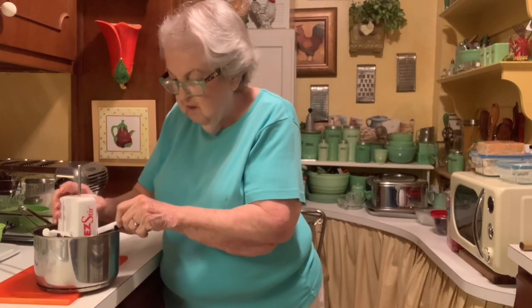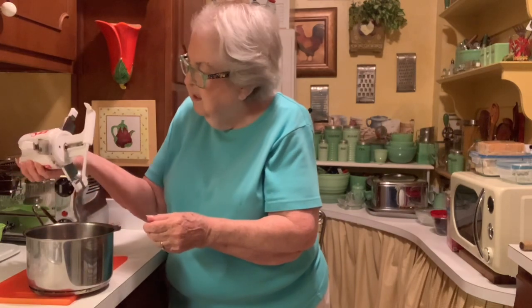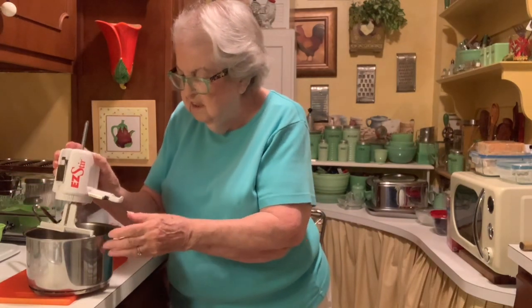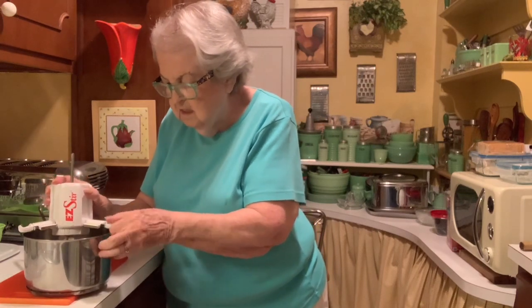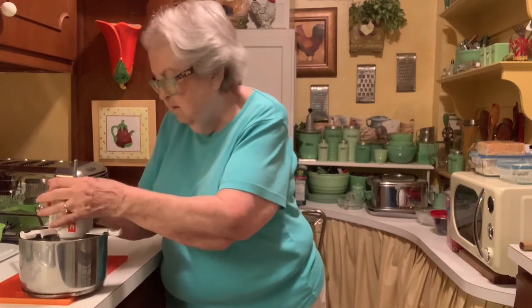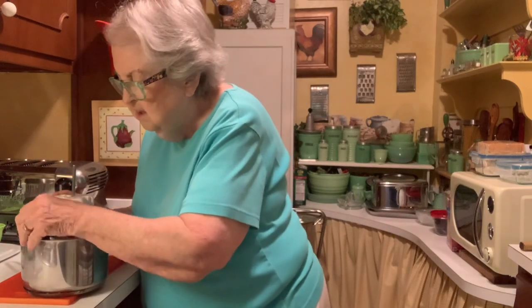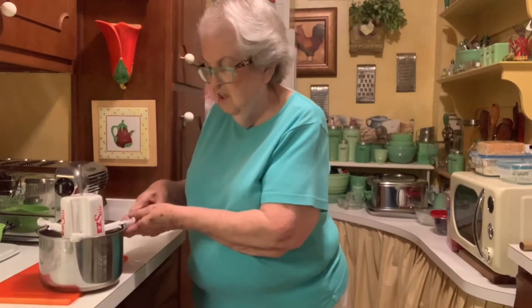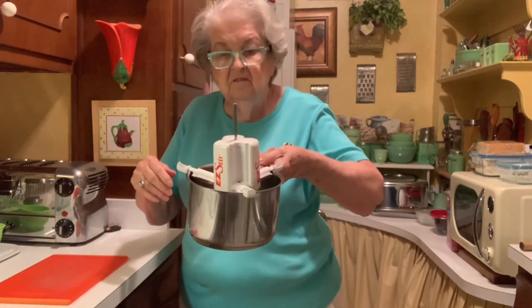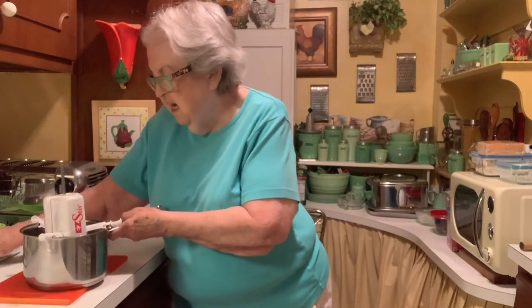But first I have to, let's see, what do I have to do? Oh, I have to hook these little things on the side. These little wings clip onto the pan. Here we go. You stretch it out, and it goes right on the pan. There, you got it locked in. See? Locked in. We'll save these, put them aside.